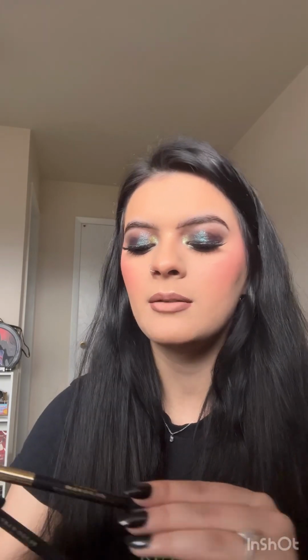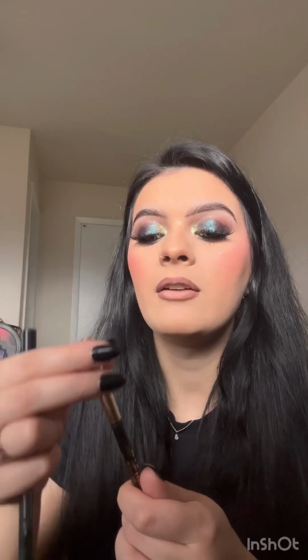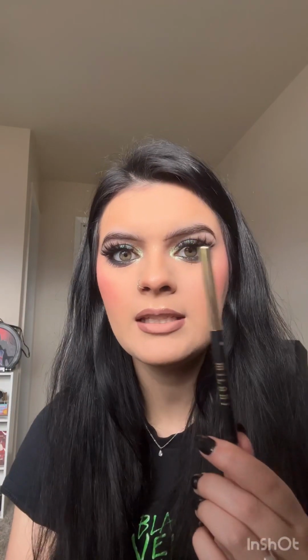Now pencil liners, Milani Stay Put eyeliner. I have the After Dark shade, which is just black. It is a retractable pencil, so you don't have to worry about sharpening it. I have gone through probably 4 of these. This is one of the best.